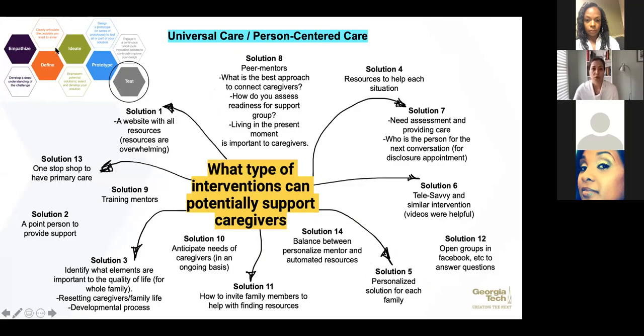So we came up with this central key intervention that is all about how we can provide universal care in the post-diagnosis time, or how we can provide more comprehensive person-centered care. The idea was how they can access the different care that they needed at different levels during that time. That is what they found to be most critical. And they proposed this central key intervention, idea or solution, to be the focus of future studies.